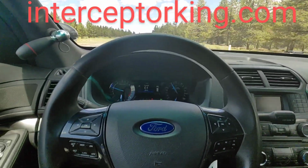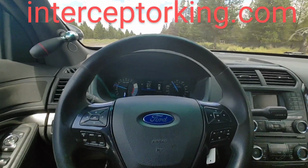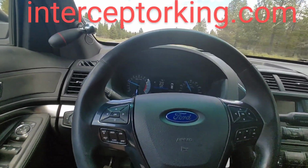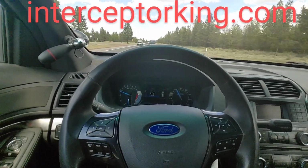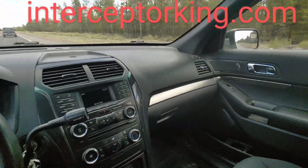But yeah, I like these. I have a couple of these for daily drivers, and when I'm driving, it seems like it's a lot safer on the road because people aren't doing a bunch of crazy stuff around you when you're in one of these for some reason. I don't know.